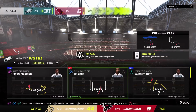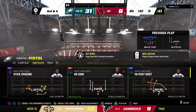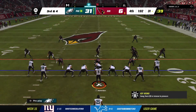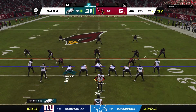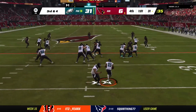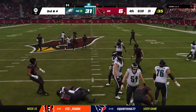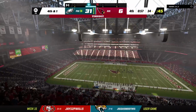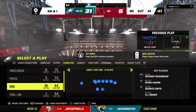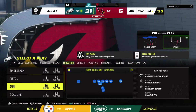Now the Cards going to call another timeout, their 2nd, as they get the stoppage with just over a minute to go in the game. They'll try and run some clock here as they keep it on the ground. And he won't get to the marker. He's a yard short. A pickup of 3. It leaves him with 4th and 1.